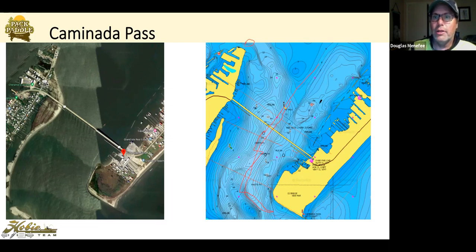The other thing that you'll notice on the contour map is the wider areas, whiter, not wider, but like right here in the center. These are the deeper areas of the pass, and I'm going to go into a little bit more of that in just a little bit. This is where the bulk of the water is rushing through the pass.